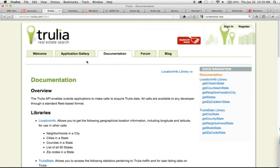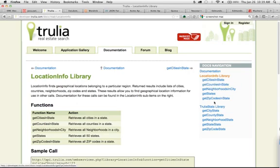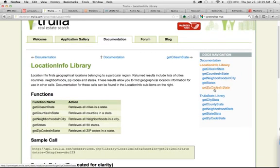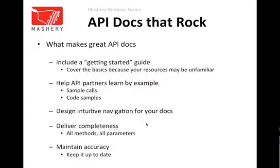Whereas you have something like, let's take Trulia. The navigation is quite simple. This is using our documentation CMS in Mashery. So they're taking all of the components of their docs, and they're justifying it here on the right hand side by method and then inside. So back to some of the points here. Intuitive navigation, particularly if you have a simple API like Trulia has, don't make it flat. Make it very intuitive.